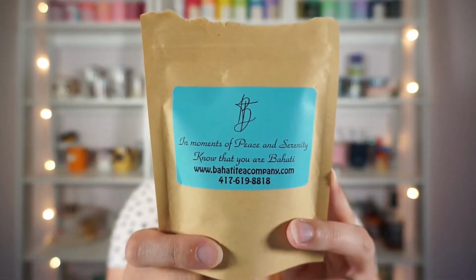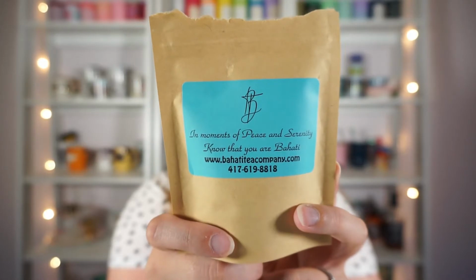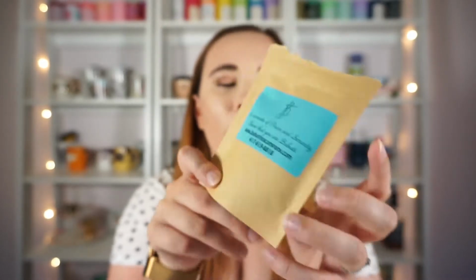Okay, so let's check out the ingredients. On the back here, there's a little label that I believe is on all of the bags of tea. It has their logo, and it says, "In moments of peace and serenity, know that you are Bahati," and the website and their phone number. So the ingredients are chamomile, peppermint, spearmint, lavender, valerian, and lemon balm. It says, for best results, use 1 teaspoon of tea to 8 ounces of hot distilled water, not boiling, for 5 to 7 minutes.